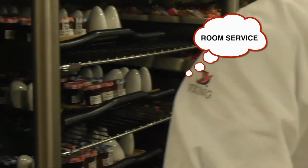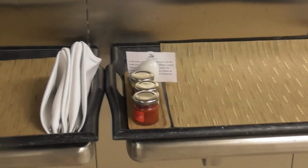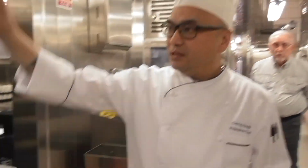This actually caters to the 900 guests we have on board. This is the same small place where we cater all the guests. You see behind the trays are ready to make that tray ready for the breakfast. And at pick up time, they will go to the hot galley for the salad or the salmon from that side. But this is ready like this in the night.